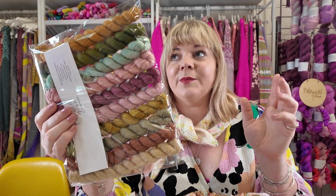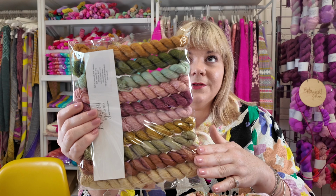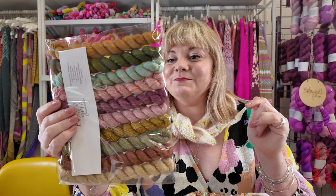I'm so excited about the Advent. It's totally different to what I've done before. There'll be a lot more colour in it, different colours, because last year's was pink and purple and then lots of shades in between, but this will have more colours. I'm not saying any more. So I'm very excited about that. So that is the Patchwork mini skein set.